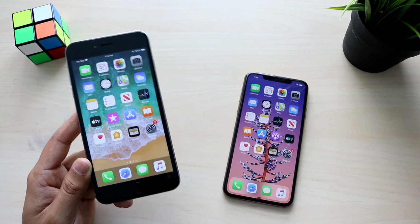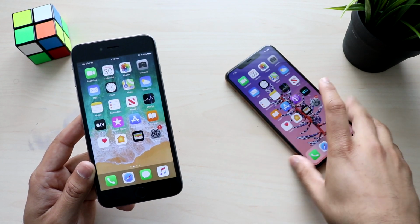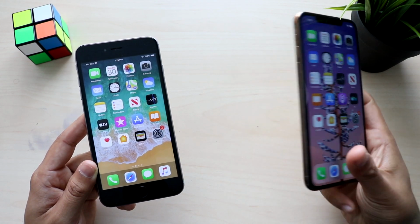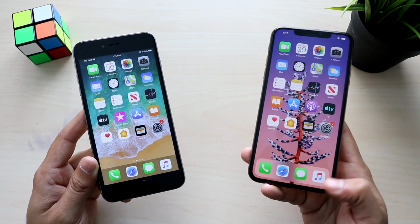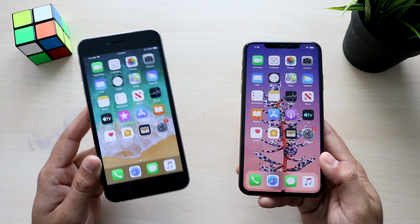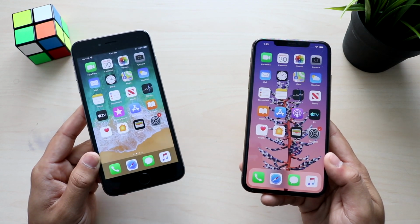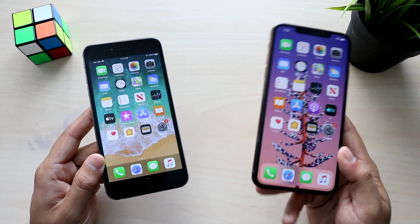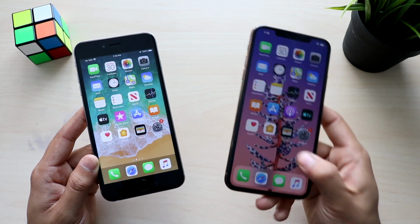Now let's go ahead and do a little bit of a speed comparison. This is going to be a pretty basic one, but it should give you an idea how much faster the 11 Pro Max is versus the 6s Plus. The iPhone 6s Plus has the Apple A9 chip, a dual-core CPU, and 2 GB of RAM. This was the first iPhone to bring 2 GB of RAM, whereas the 11 Pro Max has an Apple A13 Bionic chip, a hexa-core CPU, and 4 GB of RAM on all the models.